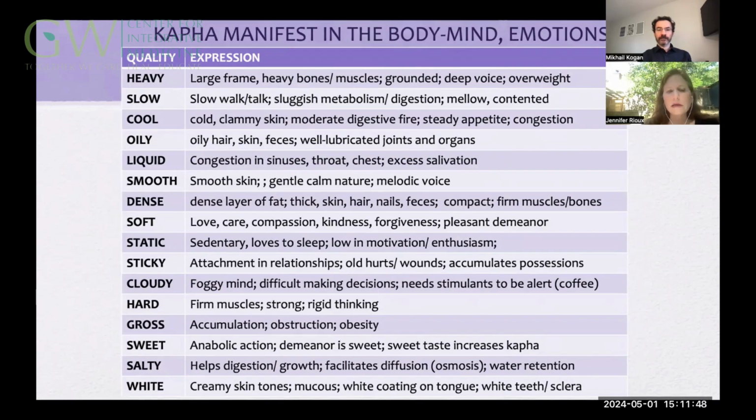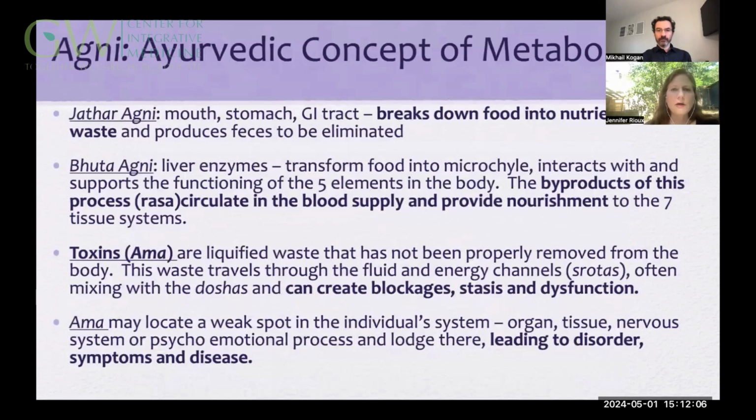There can be stickiness in the emotions, attachment, and a tendency to collect things. But overall, we can typically motivate a kapha predominant patient by appealing to their understanding of who they are within their relationships. So Agni, or metabolic fire, is a really important concept in Ayurveda.